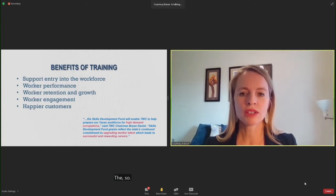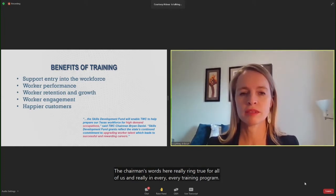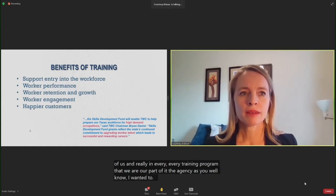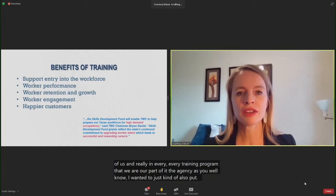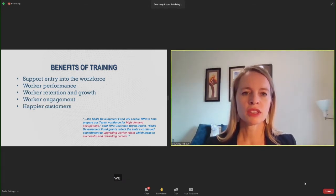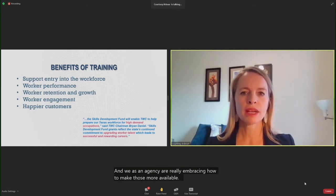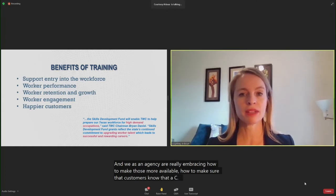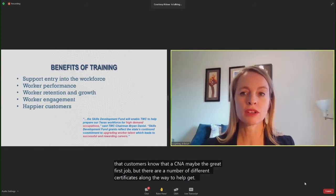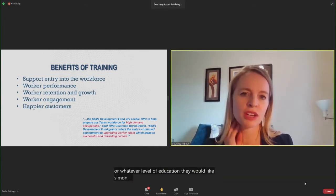So the Chairman's words here really ring true for all of us, and really in every training program that we are part of at the agency, as you well know. I wanted to also put a plug in here that you hear a lot about career pathways, and we as an agency are really embracing how to make those more available, how to make sure that customers know that a CNA may be a great first job, but there are a number of different certificates along the way to help get them to a Bachelor of Nursing or whatever level of education they would like. Same in manufacturing and other industries.